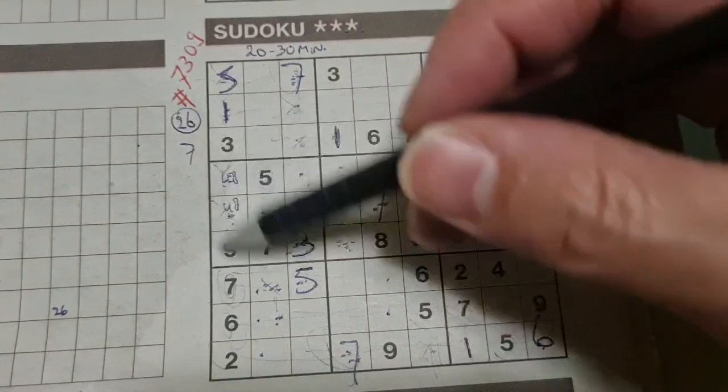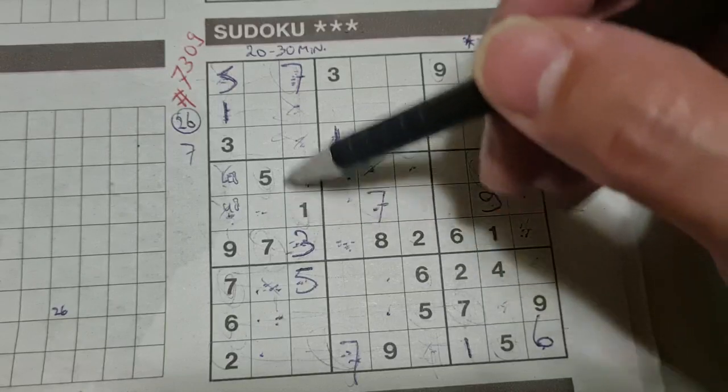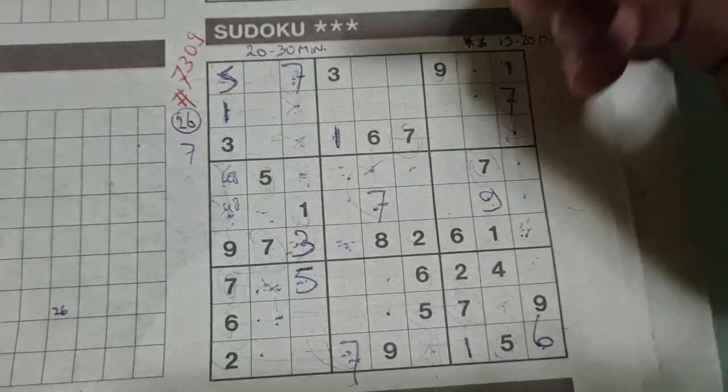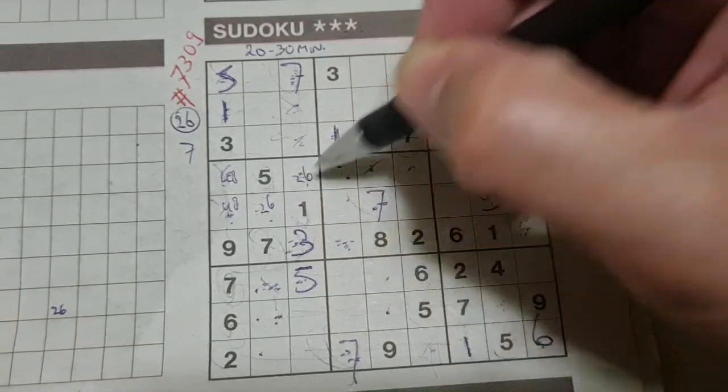So 2 numbers left in this big square. The 1, the 2 is missing. 3, 4, 5, 6 is missing. 2 and 6. Let me mark those 2 boxes.